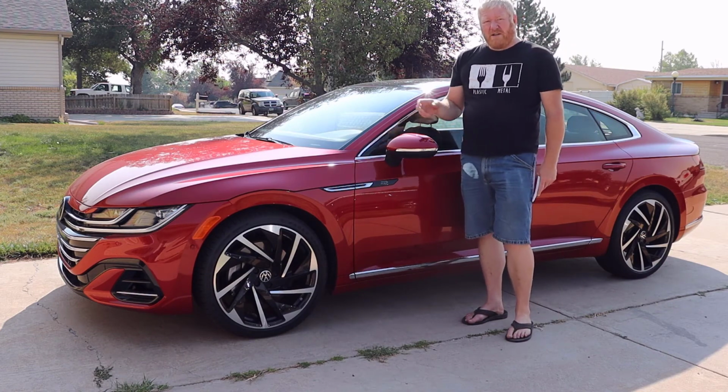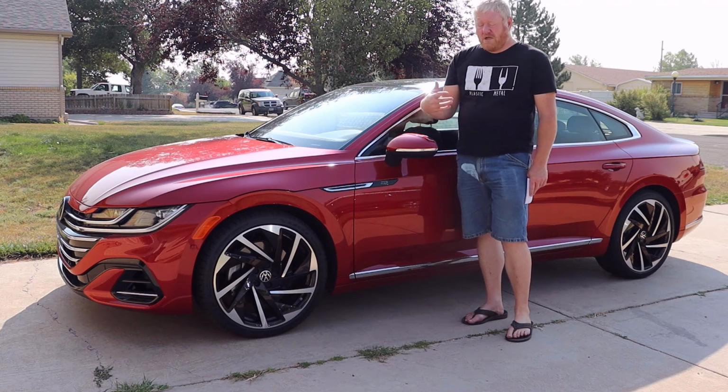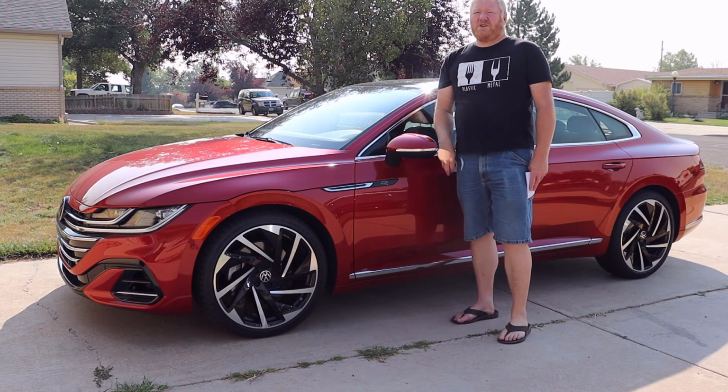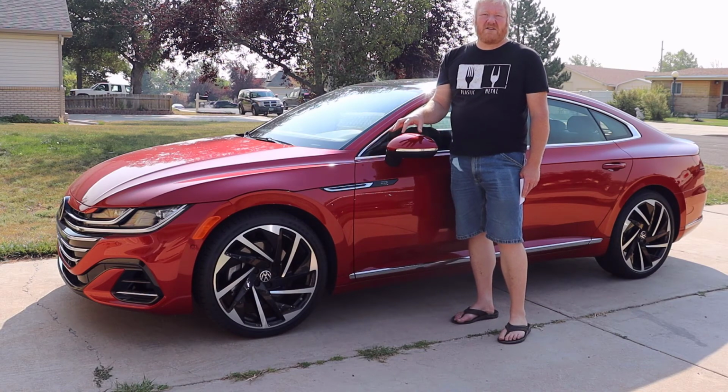So for fuel economy, this is rated at 30 miles per gallon on the highway. It might be 31, one of those. 30 or 31 on the highway. My real world out here at very high altitude was more like 28, which I expect the turbo to usually make up for the altitude, but it wasn't happening on this car.